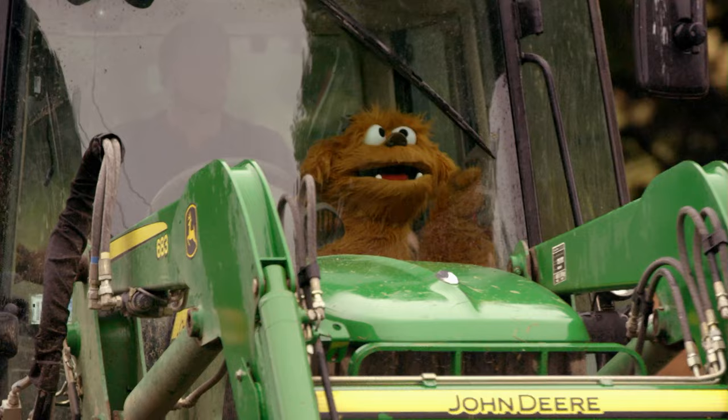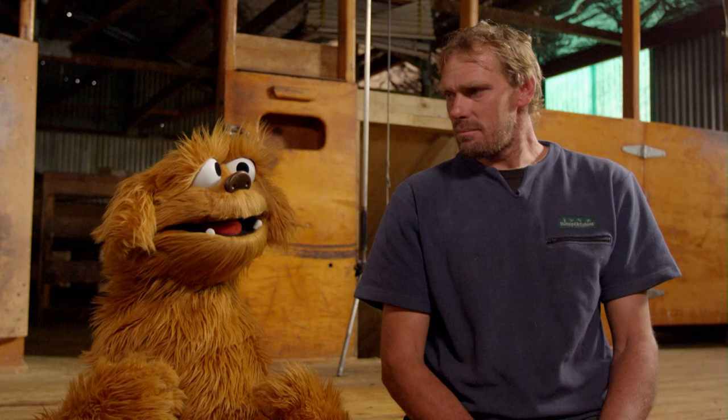What else do you use a tractor for? Oh, we could use it for ploughing a paddock. Feeding out hay. Hay? What's hay? Hay is just dried grass.